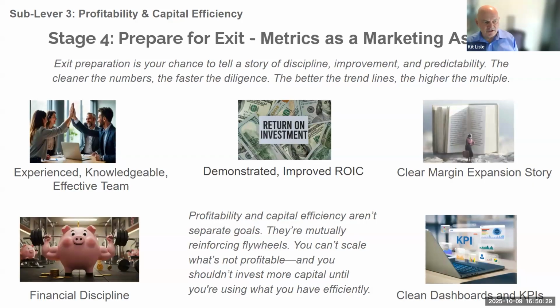So over on the left, an experienced, knowledgeable team, the ability to improve ROIC. So from one investment to the next, or from one add-on to the next. Again, that's return on invested capital. And then the story of margin expansion, not just the numbers, but what's the story? What are the decisions that have been made, the pivots that have been made, the lessons learned, so that we don't make the same mistakes in the future. Clean, clear, obvious dashboards, and then financial discipline.